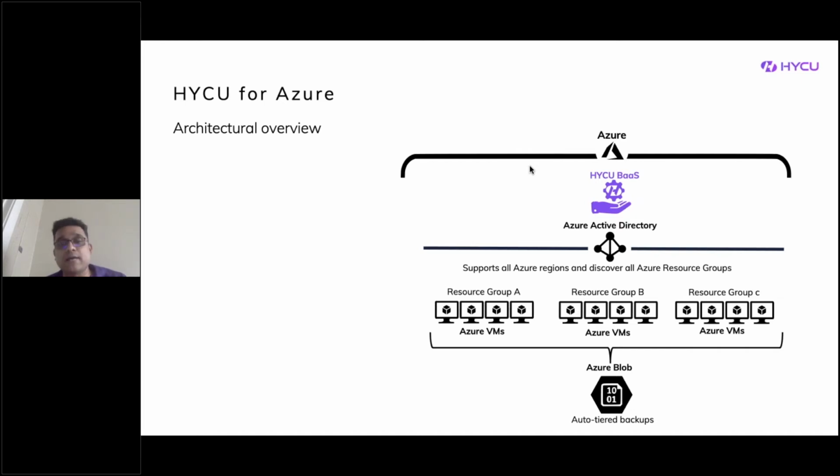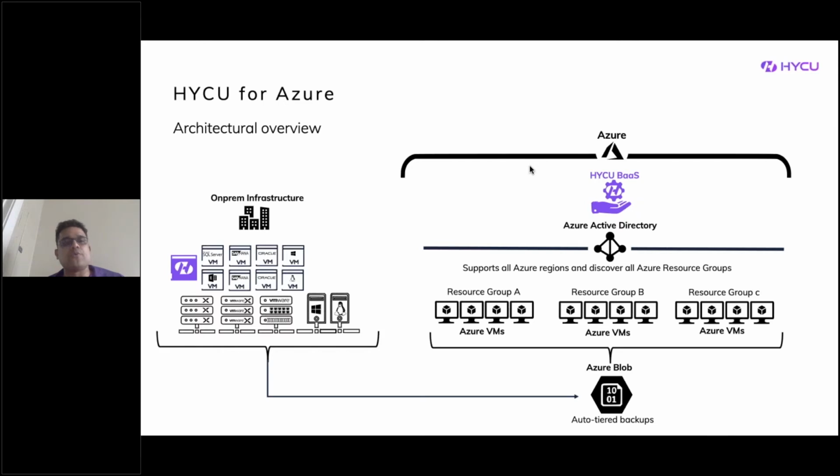Now, in addition to that, if you have any on-prem infrastructure, we also have the ability to support your heterogeneous workloads running on your on-prem infrastructure to your Azure Blob. And these same backups can be failed over as VMs on your Azure cloud infrastructure. So not only backups, but also seamless migration or DR capabilities from a single solution. And that is what our value prop is.